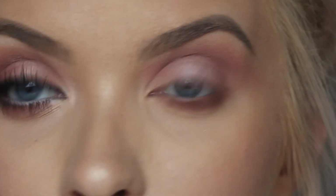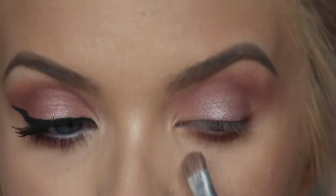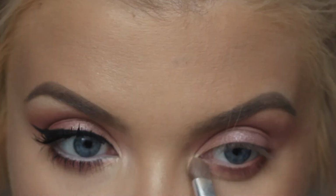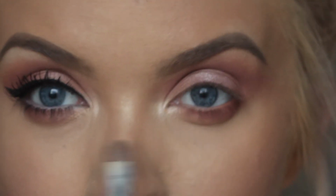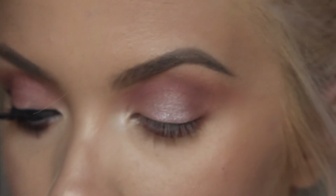Then to highlight, I'm using the two highlight shades that are in the Jaclyn Hill palette, which is the first two shades. And I'm highlighting my inner corner as well as my brow bone.